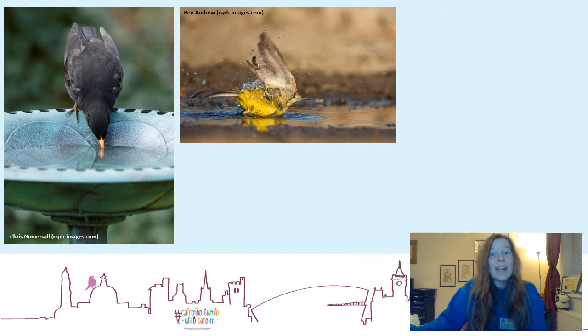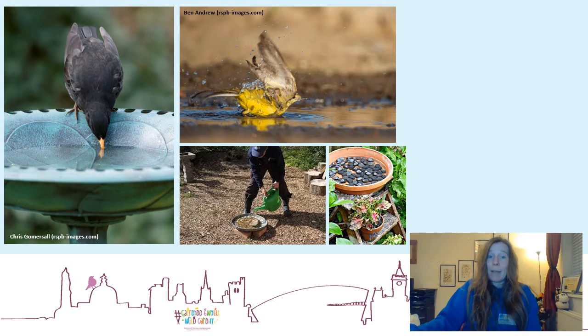Birds like a drink and need to keep clean too. But birds can't just go and turn on a tap or fill up a bath. This is where we can help. You can maybe provide some fresh water every day for the birds to drink and bathe in.